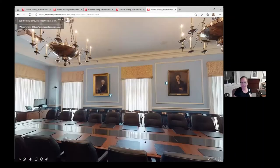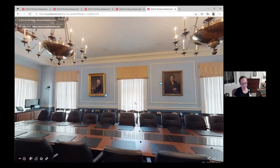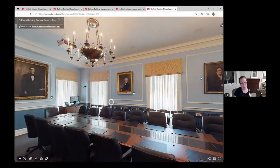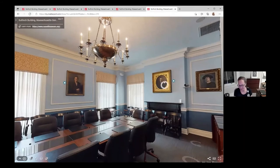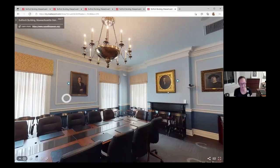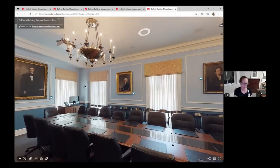And lastly, to go up to the second floor here, this room has had a number of lives. Most recently, it's called the trustees room. And it looks like just a fancy conference room. We have James Jackson here, one of the co-founders, at this end. We have John Collins Warren here at the other. But just to toggle back to my PowerPoint real quick.